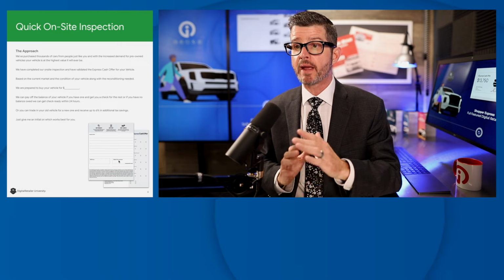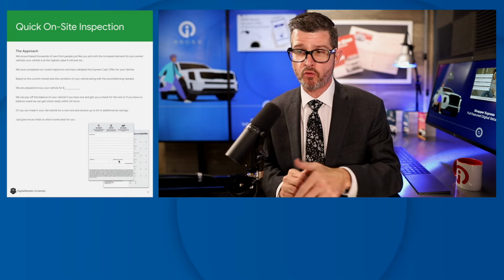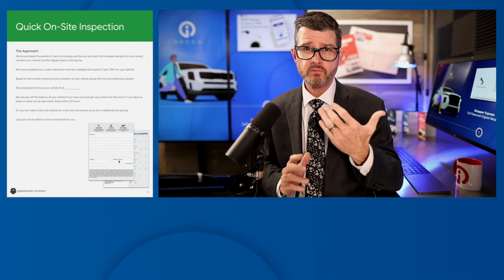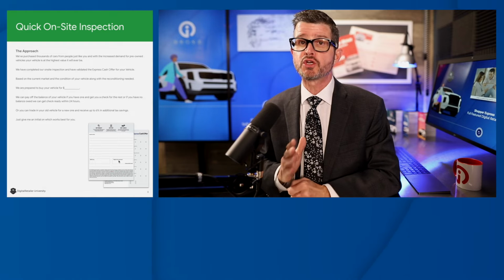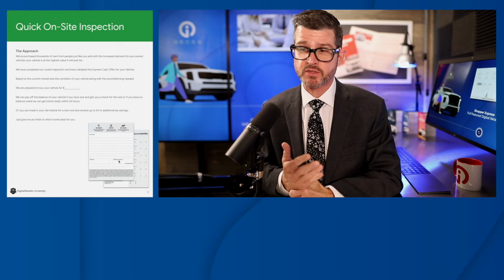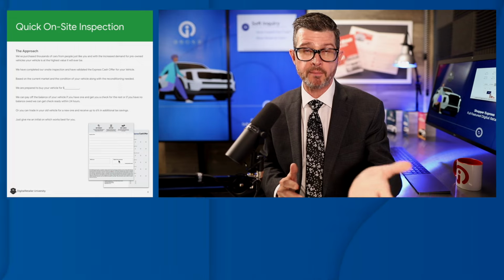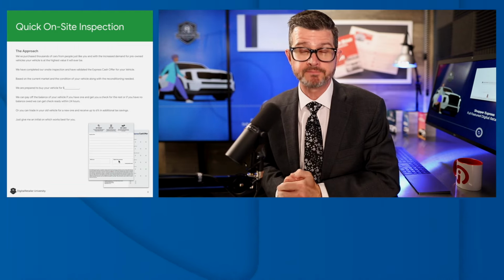$19,700. We can pay off the balance of your vehicle if you have one and get you a check for the rest, or if you have no balance owed on your vehicle, we can have a check in full ready within 24 hours. Or you can trade your old vehicle in for a new vehicle and receive up to 6% more in tax savings. All I need you to do is give me your okay on which one is going to work best for you, and we'll go ahead and get this wrapped up for you.